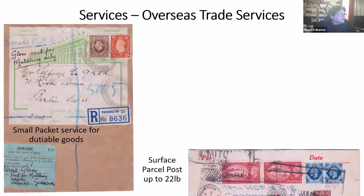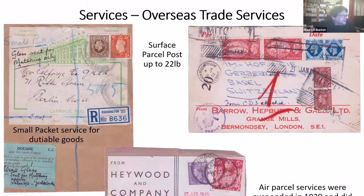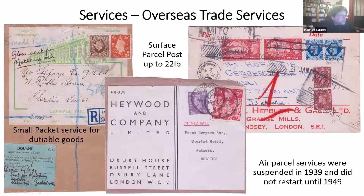You also, of course, get the parcel post, and again, these tend to be like large labels with quite nice frankings on, so that's all to the good. And there also was an air parcel post. Air parcels got suspended in '39 because there just wasn't the air capacity to carry them. But it took a while after the war before they restarted. But in '49, they restarted again. That's a reasonably early one from a publishing company to Belgium. So presumably had books of some kind in it.